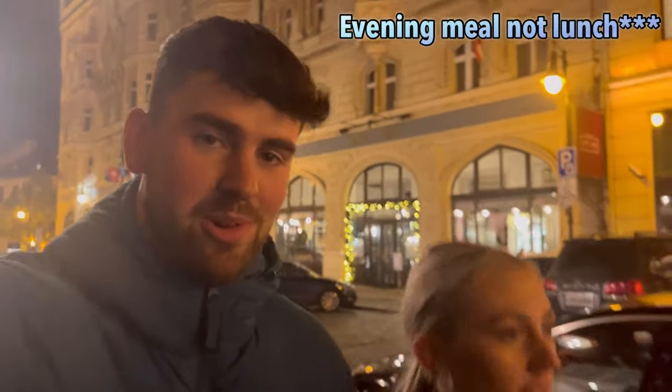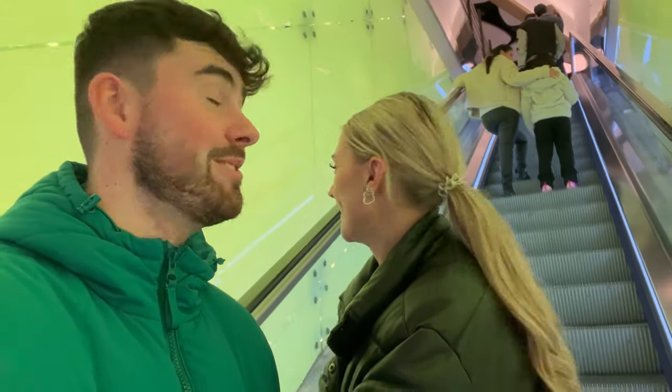So it's getting a little bit later now, as you can see by the sky, and we're going to go and grab some lunch. We're not sure where we're going to go quite yet, but we'll update you. So we've made our way back into the Palladium, of course, to have a look what food tickles our fancy. Is that what you say? I think so.